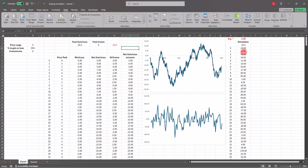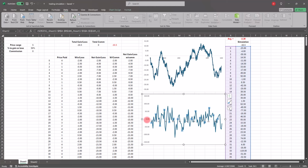So rather than continually hitting F9 and trying to keep track of how we're doing, that's what these two columns are doing over here. This is a simulation of 100 attempts of 500 trades. And then it's just totaling the net gain or loss. So here's a series of 500 trades. We ended up down $23. This row is a series of 500 trades. We ended up down $4, and so on. So this right here is showing us the average of all of these trades. And what you're going to notice is that it's going to hover very close to 0. And we can see that because if we graph all of these numbers, we get this graph right here. And look at that, just hovering sideways around 0.